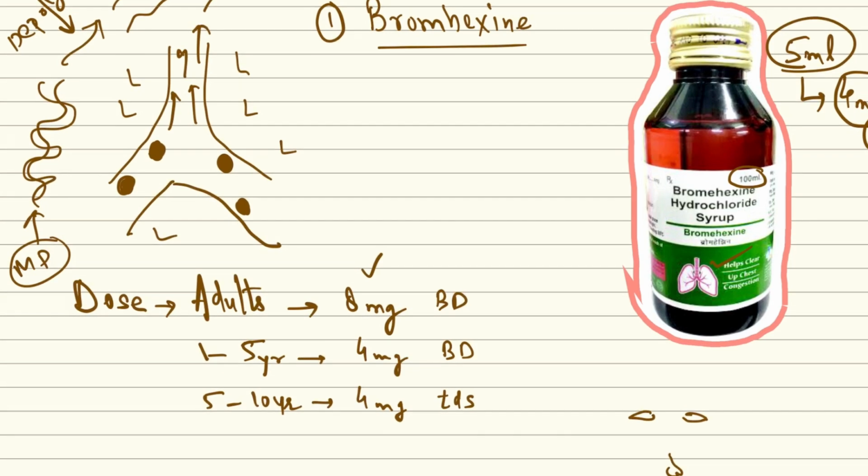For a child in the age group of 1 to 5 years, we give 4 mg BD. That means a 5 ml BD dose. For 5 to 10 years of age, we give 4 mg TDS, 3 times a day. Since it breaks down the mucus, thick mucus is converted to thin form with the use of this bromhexine.